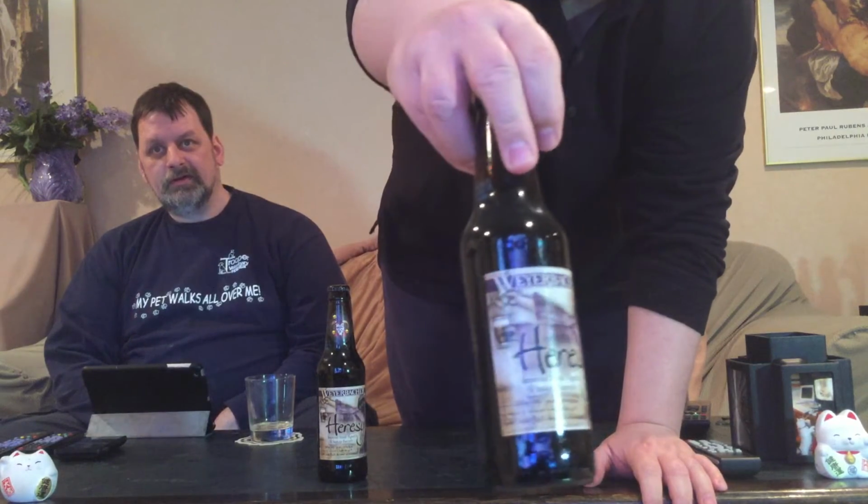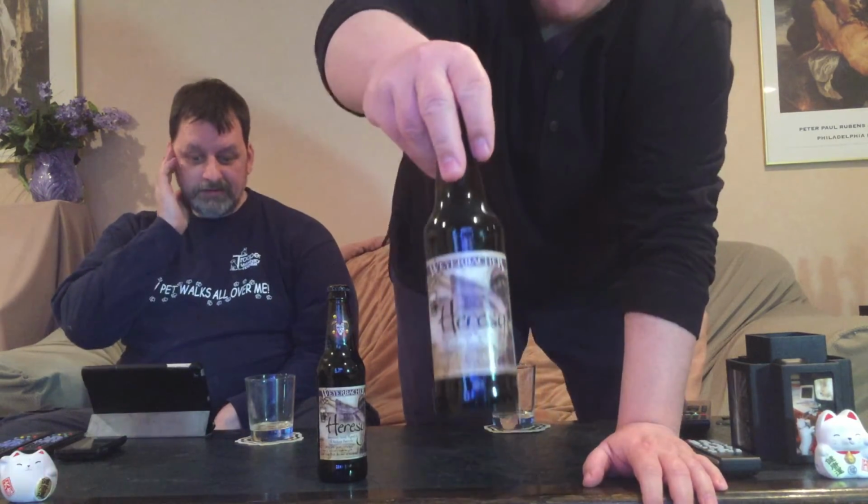Beer review. Hey, Dave, what's on tap? We have some Weyerbacher Heresy beer. Dave, why don't you tell us a little about this from Weyerbacher. It's interesting. They already make this beer called Old Heathen. It says here that they take their Old Heathen and age it in oak bourbon barrels, and the result is a silky smooth Heresy.